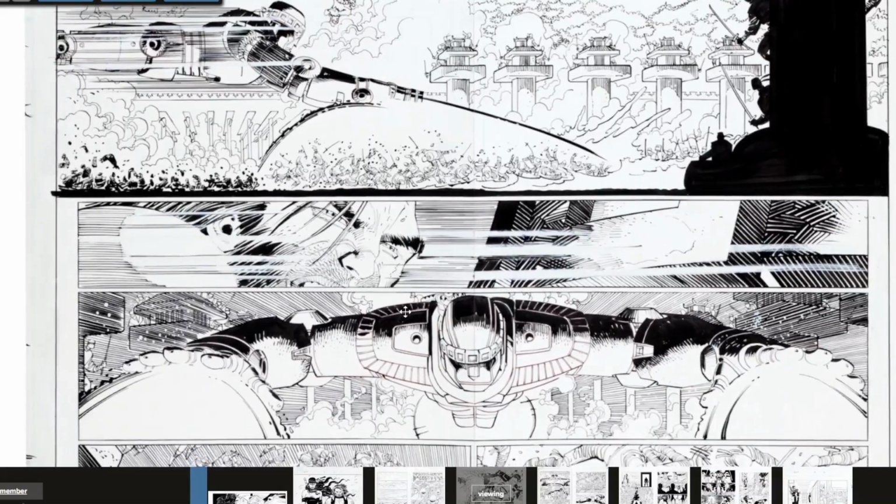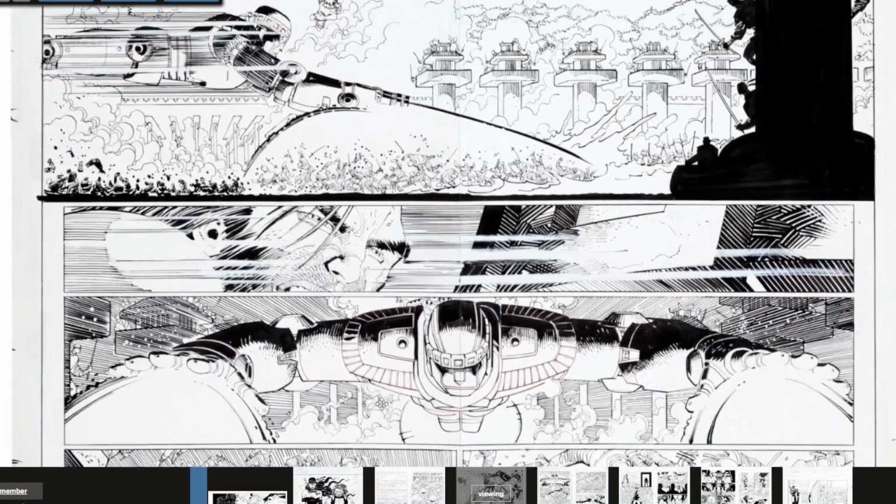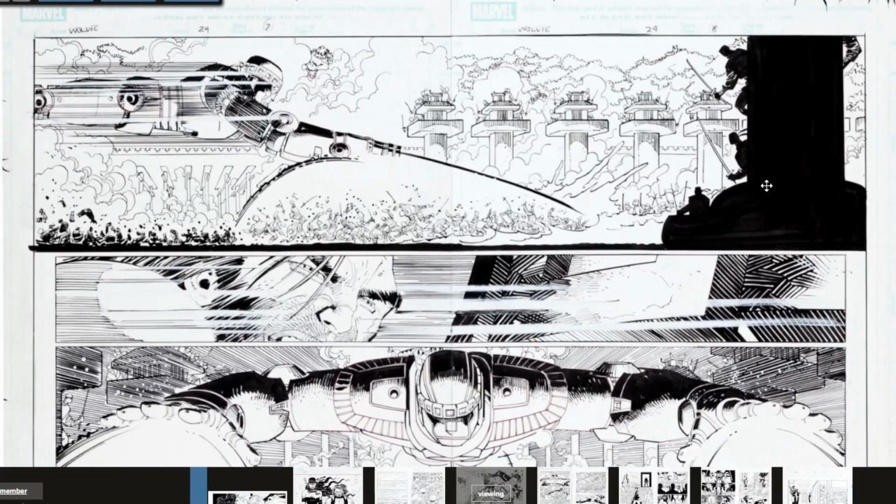Romita sets off the composition with a pure silhouette to the far right of the panel, showing ninjas watching the attack while draped around a pillar. This is a sort of Frank Miller-esque grace note that must have looked very familiar to Klaus Janson.